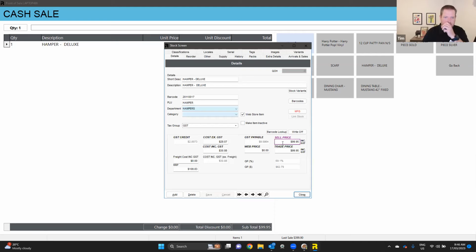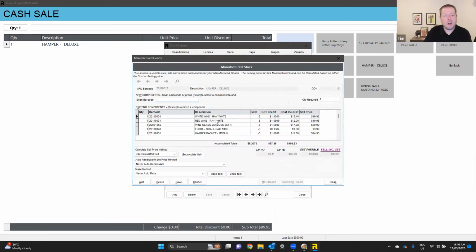So if I jump into my stock screen for this item, I've got a product that I just called Hamper Deluxe. And you can see here, this is showing MFG in red. That means this is a manufactured good. You can do this to any product that you create in the system. If I jump in here, this will actually show me what the components are of this product. So I can see within my hamper is 2 bottles of wine, some wine glasses, some fudge, and the basket itself. I can set what I want the system to do in terms of when it makes this item.